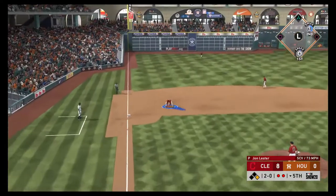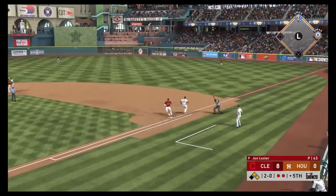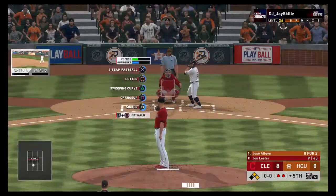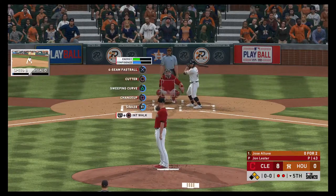He was dominating, and now he goes out and gives up a two-out single and then almost drills a guy. Get back in the zone. Throw pulls the first baseman off the bag. So it's back to the top of the order now. And striding in, the speedy second baseman, Jose Altuve.